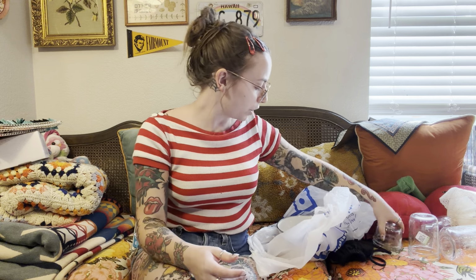And then I got this little guy. I like this to just take in my lunch, like put blueberries in it, nuts, whatever. Just a little snack jar, you know.